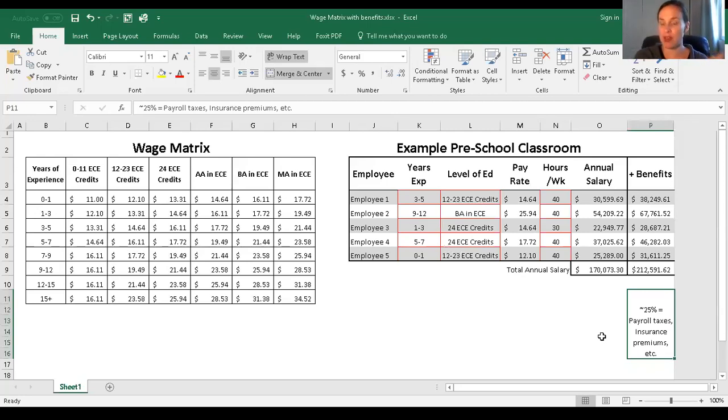If you were a FCC provider or a very small business owner, or you only had a church preschool where you only had a couple of classrooms, this would be much less. It could be 10%, something like that. If you are with the state government or the federal government, this might be even more because your wage matrix and your steps that you go up change a lot.